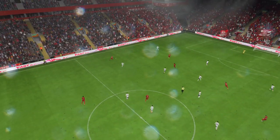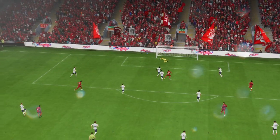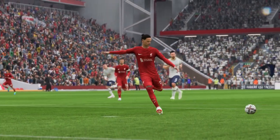Well, here's the goal again, and what a wonderfully weighted pass this is. And there's certainly no doubt about the finish. He really hits it with power and accuracy. Nothing the keeper can do about that.